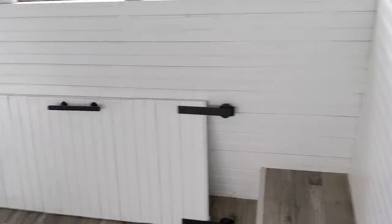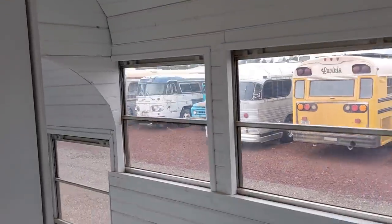Now, I took this trim piece off so I could look down inside the wall and see what kind of insulation was in there. I used my little camera. Here is a fold-down or a pull-down Murphy bed, and that's the barn door that goes here, but again, it comes off the track when you're driving. Watch your head.